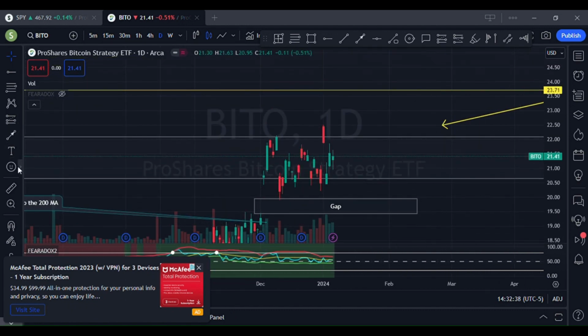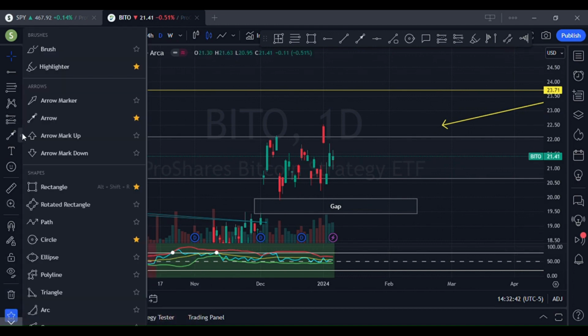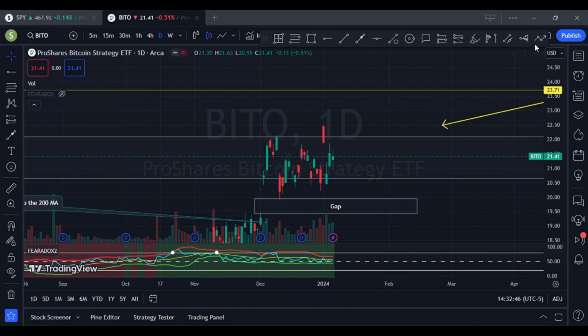So I'm looking for, you can get out of here. So if you have the free version of TradingView, you'll notice that you'll start getting a lot of those little advertisements.